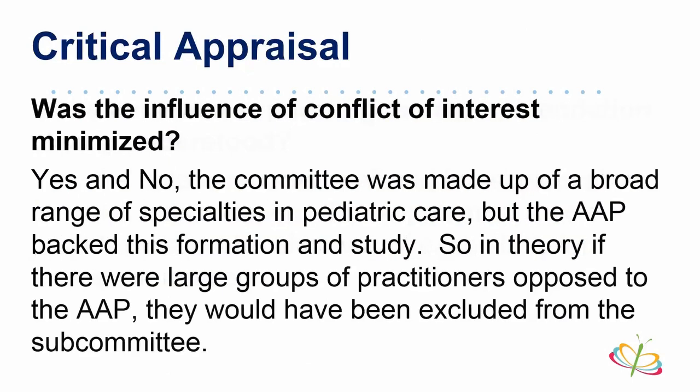And then, was the influence of conflict of interest minimized? I said yes and no for this one. The committee was made up of a broad range, so that was good. They had lots of different specialties, but the study was started by the AAP, which backed this formation and made the subcommittee, so that potentially could lead to some bias. And in theory, if there were large groups of practitioners opposed to the AAP, I haven't met anyone yet, but they would have obviously been excluded from the subcommittee, leading to some bias. As for minimizing the rest of it, everyone else sitting on the subcommittee had to make any disclaimers or disclosures.